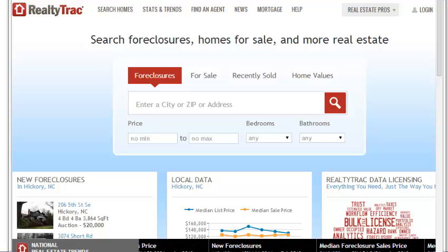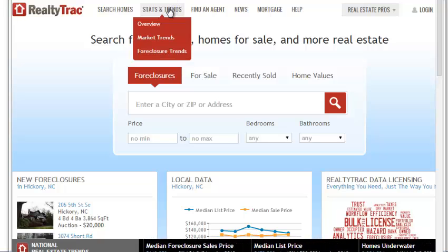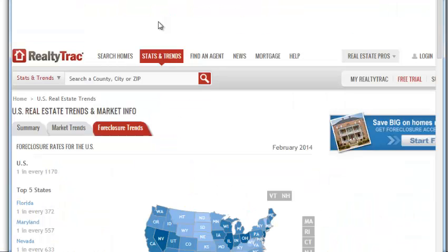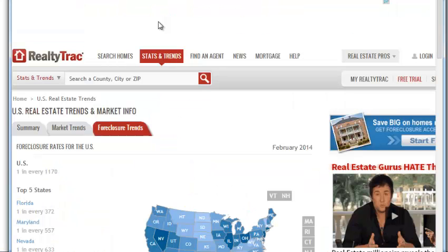Okay, now we're on the realtytrack.com website, and I want to show you where you should go first in order to start your research. You're going to want to go to stats and trends, and then go to foreclosure trends, okay? Because we really want to understand what is going on nationally and in your area. This will give you an idea how to calculate your numbers, your profits, and we'll get into that later, okay?